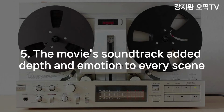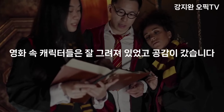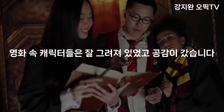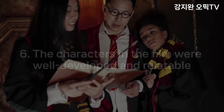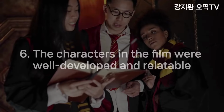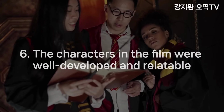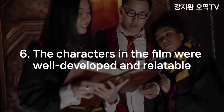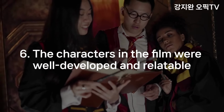The movie's soundtrack added depth and emotion to every scene. The characters in the film were well developed and relatable.